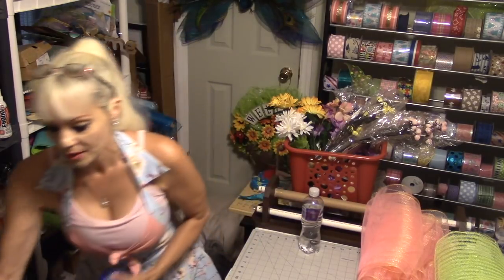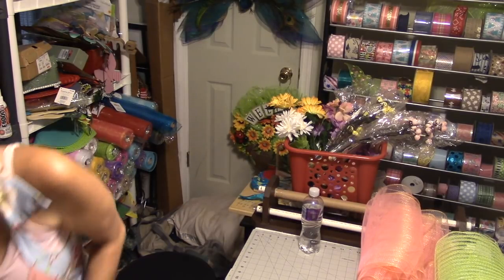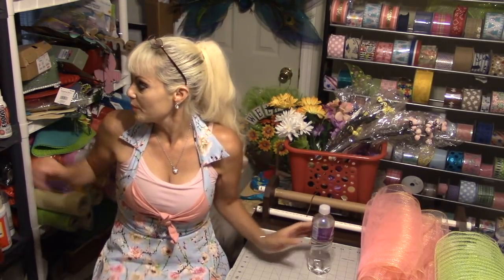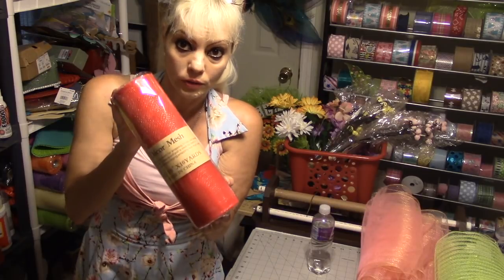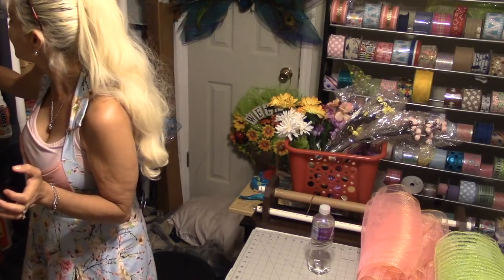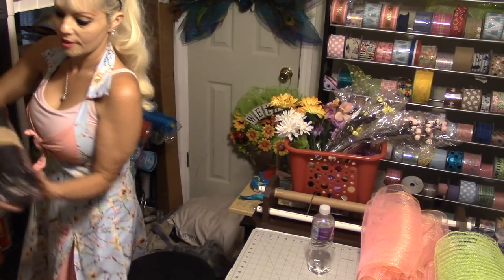Fuzzy Fabric doesn't offer the two-tone, because I looked, everybody, because I'm hooked on Papermart's two-toned mesh. They do not offer that, but they have the 10-inch standard mesh. Standard means your plain color, like this, this is red, from Fuzzy Fabric, is $2 a roll. That's not bad, all right? And then if you want their metallic mesh, okay, this is their black, and it does have metallic in it, you just can't see it.